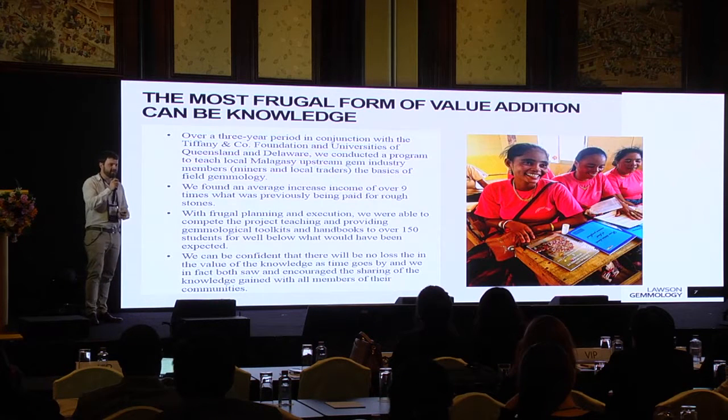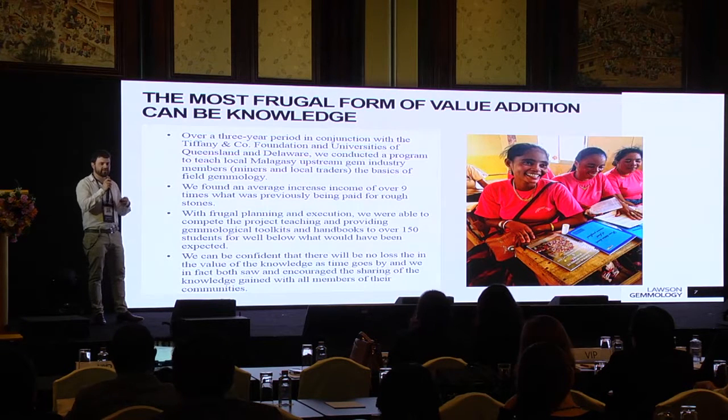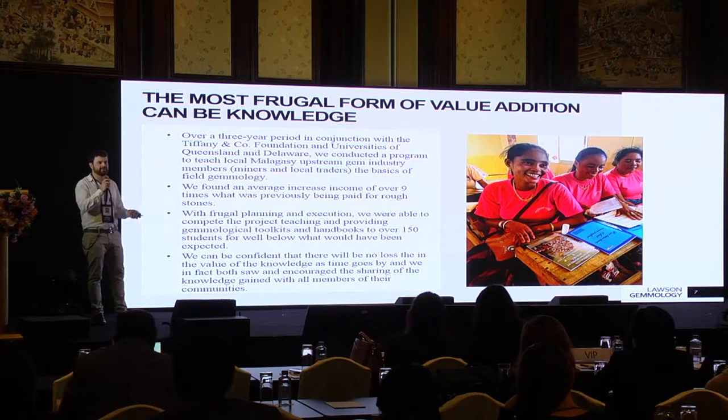But what we were also really happy about is that in doing this kind of capacity building, a project like this is a very sustainable approach, because when we leave, the project can still continue because there's nothing to run out. The knowledge is still always going to be there. They're always going to be able to have this knowledge and get the higher price.